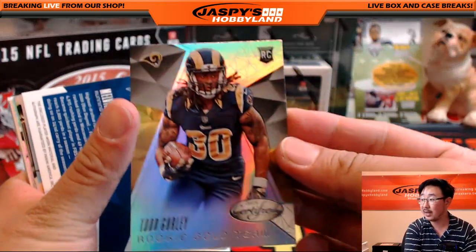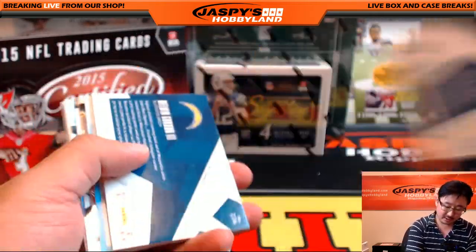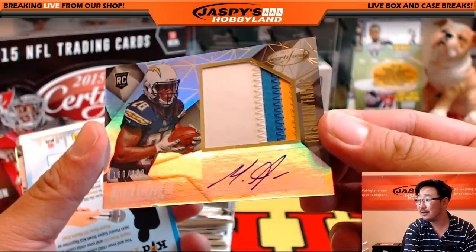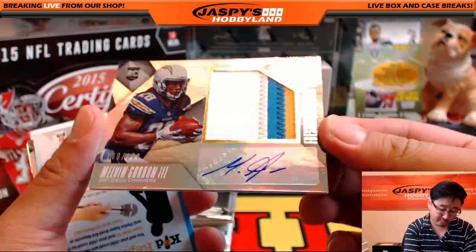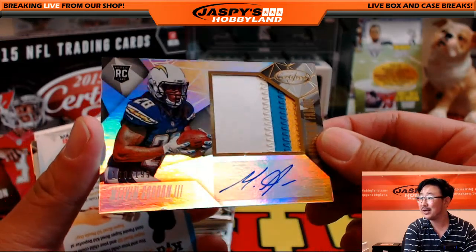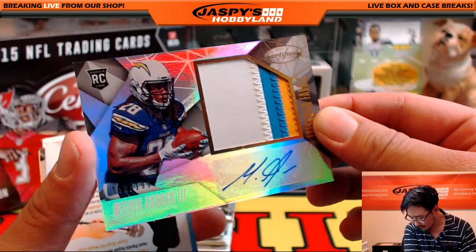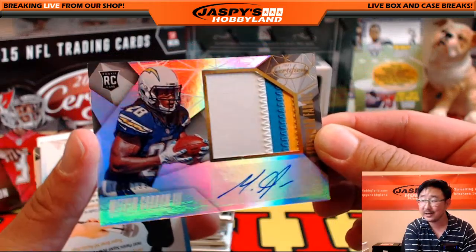Gold leader standing by. There's Todd Gurley, and Melvin Gordon. Autograph too, nice. Freshman Fabric, three colors, the autograph out of 199. Nice one for the Chargers. That's Michael Koster. There you go, Mike.